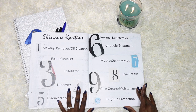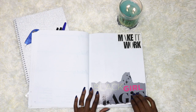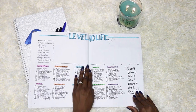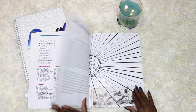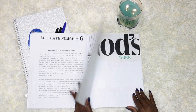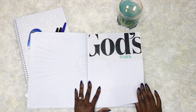This is the Korean skincare routine, which has 10 steps. I know that sounds like a lot of work for some people, but sounds like a good time to me. And that brings us to my level 10 life spread. If you haven't heard of it, my advice to you would be look it up and start living your best life. Like, go right now. Like, right now. That brings us to May.